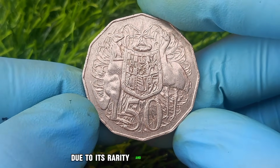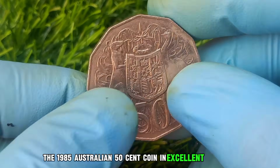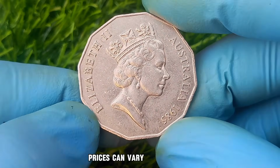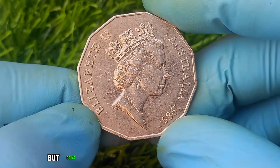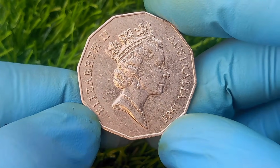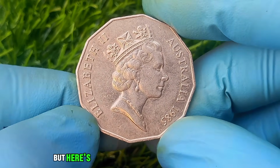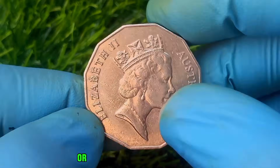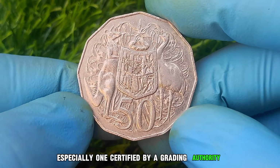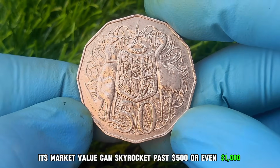Due to its rarity and collector demand, the 1985 Australian 50-cent coin in excellent condition is now highly sought after on the collector's market. Prices can vary significantly depending on the condition, but coins graded in very fine (VF) to extremely fine (EF) condition can fetch between $25 to $100 AUD. But here's the kicker. If you have a proof version or an almost uncirculated example, especially one certified by a grading authority, its market value can skyrocket past $500 or even $1,000 AUD.